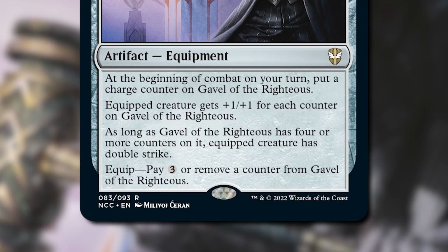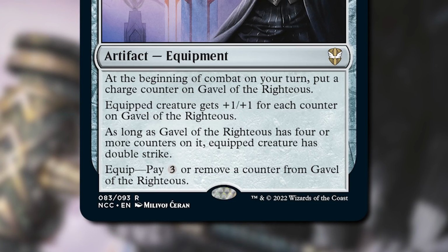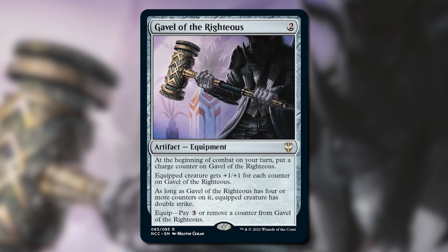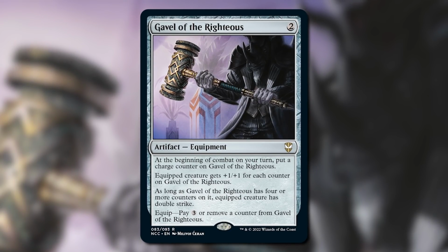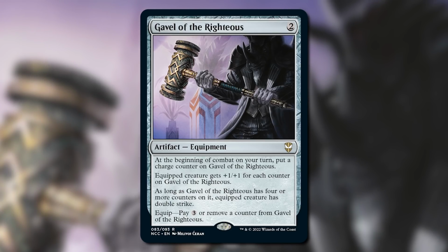It also has a pretty fun equip ability. You can pay 3 mana or remove a counter from Gavel of the Righteous to equip it. So as it gains these counters, if you have extra counters, no problem. You can shove one off and equip it to a creature for free. Talk to me about this card.